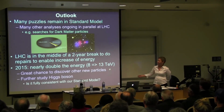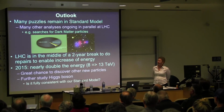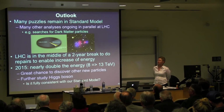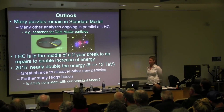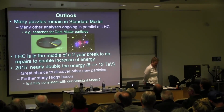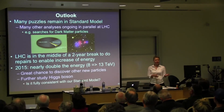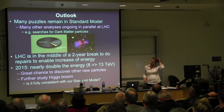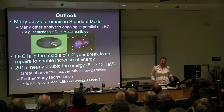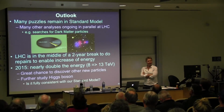And now, by nearly doubling the energy, we have a better chance of discovering new particles because we can access heavier states. We are also further studying the Higgs boson to understand whether it's really fully consistent with the standard model. This model tells us precisely how often it decays into photons and Z bosons, and so on, and we want to measure this very precisely to see whether this agrees. And that's all I have. Thank you.